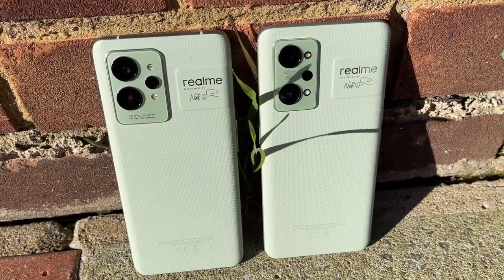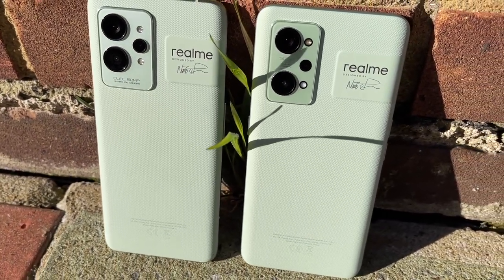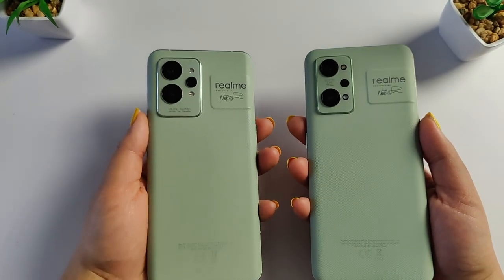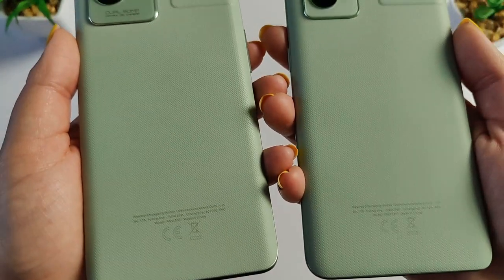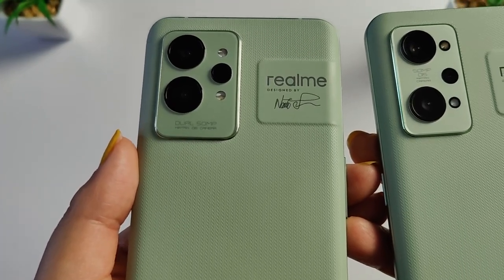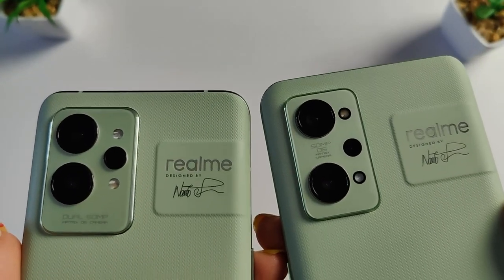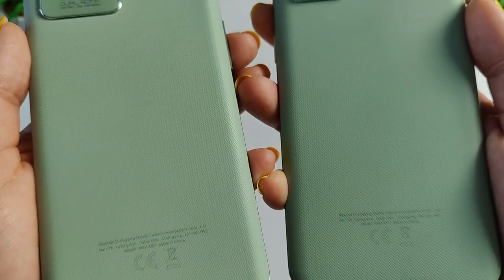Firstly, we'll talk about what the two phones have in common, followed by what's different. Both look almost identical, the Realme GT2 Pro on my left and the Realme GT2 on my right. On the rear, you can see we have a beautiful textured finish. Both the Realme GT2 and GT2 Pro come in really unique colours, like paper white, and the one in front of me is what Realme calls paper green. It's a biopolymer material designed by Realme Design Studio and Naoto Fukasawa, a world-renowned Japanese industrial designer, giving us this really nice paper look and feel. I absolutely love it. I love the texture, and I think it's my new favorite on any smartphone.